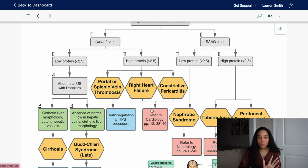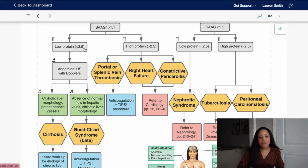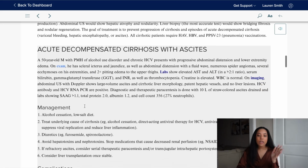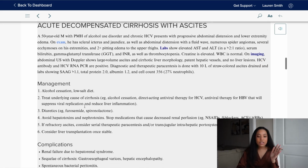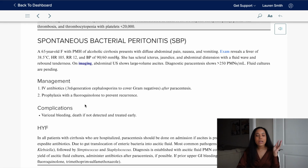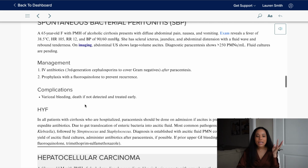It even tells you to refer to cardiology if they're having a heart issue along with their ascites. If you hear any noises, Vaco is going crazy in the background. If the SAAG showed low protein, get an abdominal ultrasound with Dopplers. I mean, it's just really, really cool. And then it further goes on to break down the cirrhosis complications aside from ascites. So the first section is all about ascites, and then it talks about spontaneous bacterial peritonitis and all of these things.